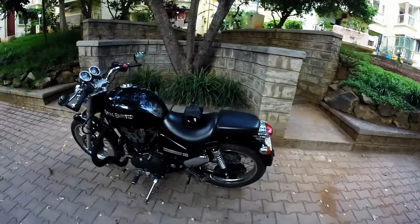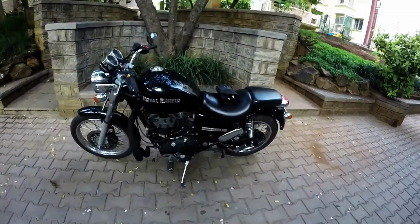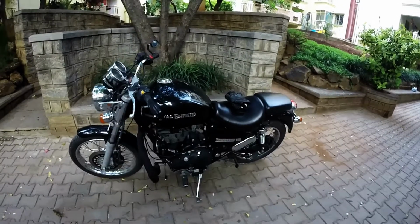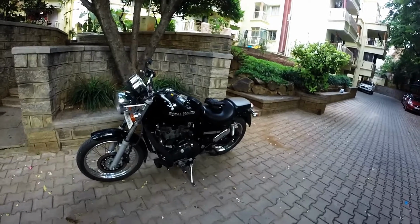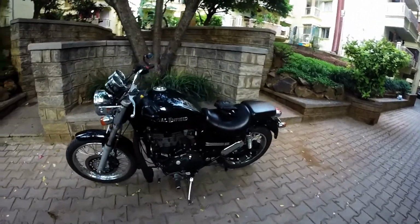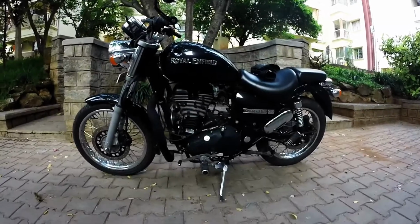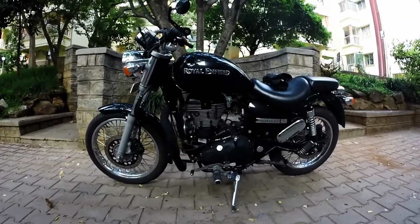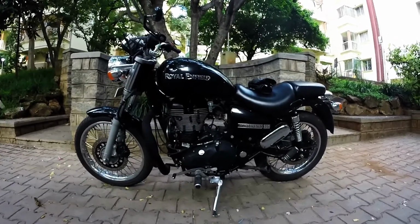So the next point is an extremely personal preference, which may vary from person to person obviously, is that this is a very classic looking motorcycle, which is why it easily stands out in a crowd. It's a very neat and simple looking motorcycle, and at the same time they have maintained that retro look of the bike.